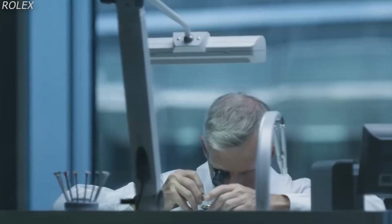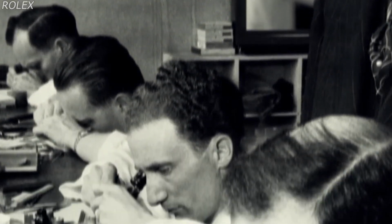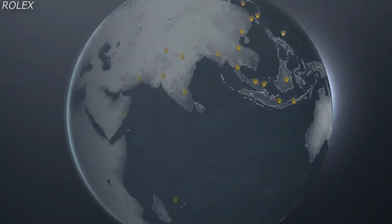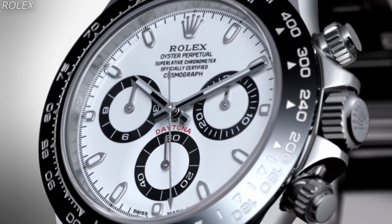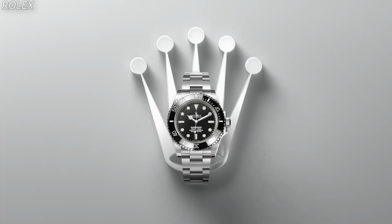Rolex is one of the most prestigious and sought-after watchmakers in the world. Since its inception in 1905, Rolex has expanded to become the world's preeminent producer of timepieces that bear the Swiss official chronometer's seal of approval. Rolex timepieces, especially the Daytona and Submariner models, are universally regarded as the epitome of sophistication and class.